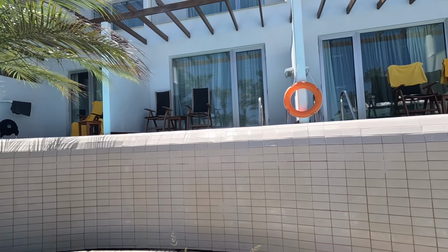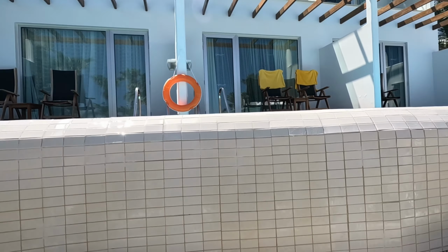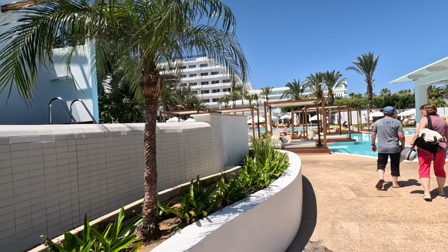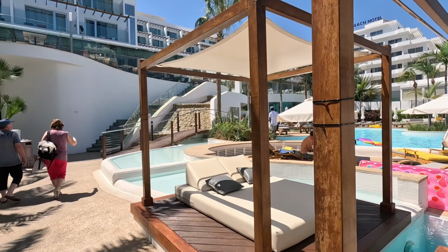Look at that, more swim up pool rooms. There's four in a row there. Just come out to your big balcony and plop into the swimming pool. What a great idea. Wow, look at this. More four-poster double sunbeds all around this particular swimming pool. So that's three swimming pools so far. They're all hickety-pickety. They all go round everywhere, so you can go round exploring in the water.